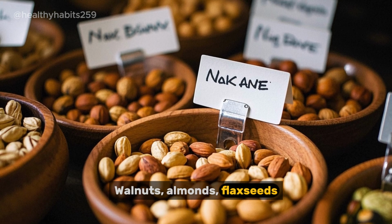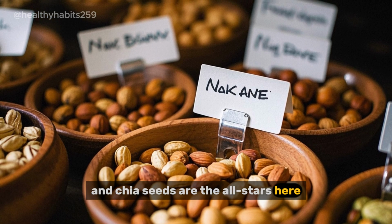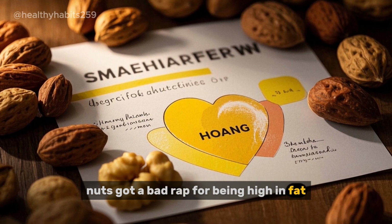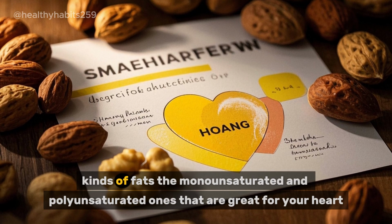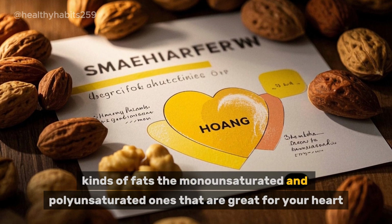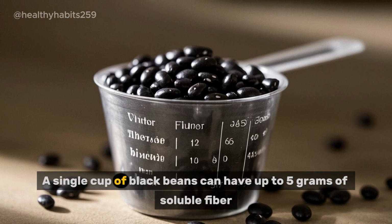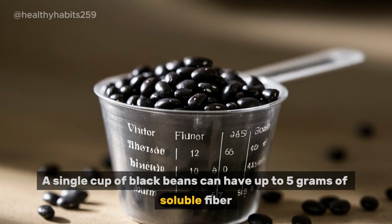Walnuts, almonds, flax seeds, and chia seeds are the all-stars here. For years, nuts got a bad rap for being high in fat. But now we know they're full of the right kinds of fats, the monounsaturated and polyunsaturated ones that are great for your heart. A single cup of black beans can have up to 5 grams of soluble fiber.